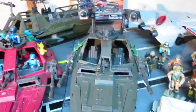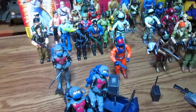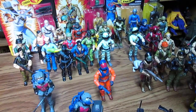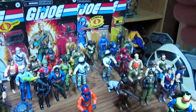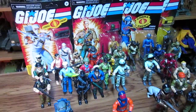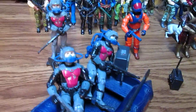Oh, I used to mark the bottom of the feet of my figures, so if I ever find any of those figures with marks on the feet, because some of my friends would steal them, and then later on I'd find it at their house, like my favorite one, Cobra Firefly, and I'm like, ha, this is mine, it's got a mark on the bottom of a foot. I've never come across any of my old figures yet, so somebody might have them all.